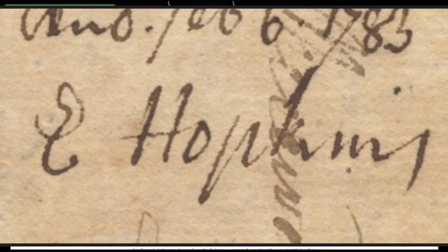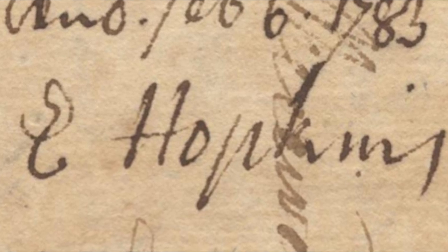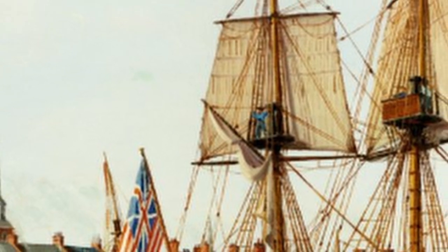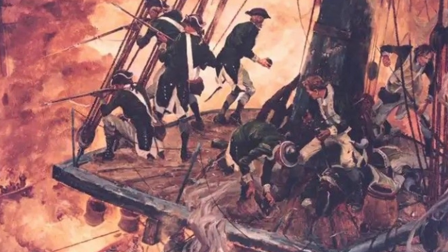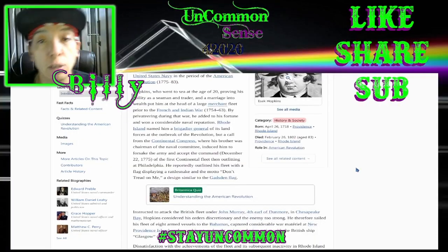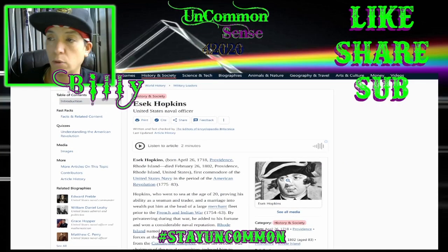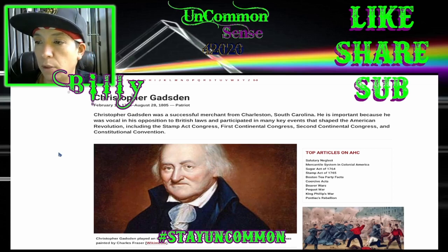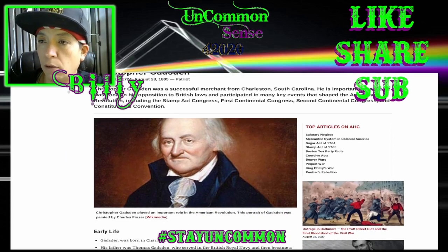Rhode Island named him a brigadier general of its land forces at the outbreak of the Revolution, but a call from the Continental Congress, where his brother was chairman of the Naval Committee, induced him to forsake the army and accept the command of the 1st Continental Fleet, then outfitting at Philadelphia. He reportedly outfitted his fleet with a flag displaying a rattlesnake and the motto, "Don't tread on me," a design very similar to the one that Gadsden originally made. Now, Christopher Gadsden, I already read about him, but that's what he looks like. That's the man right there.